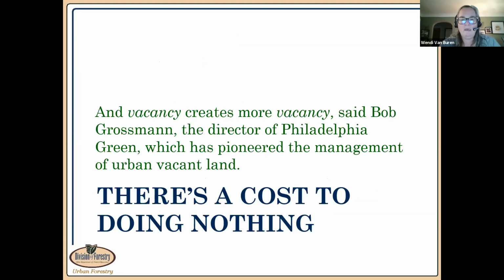When I was younger, I worked in Philadelphia and volunteered for Philadelphia Green. And there's a nice quote from Bob Grossman that talks about how when you have vacancy, it creates more vacancy. And if you work with vacant lots, you are familiar with this concept. So there is a cost to doing nothing.